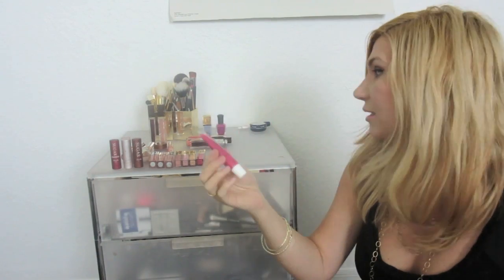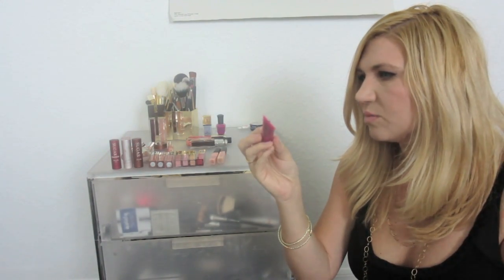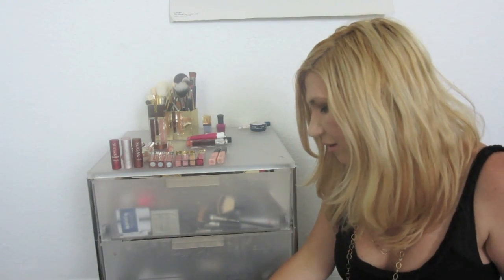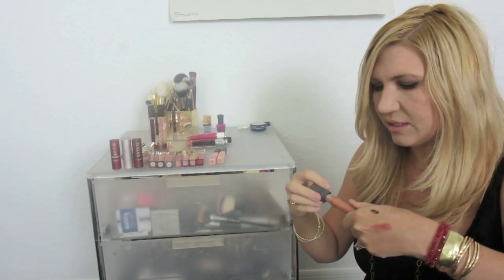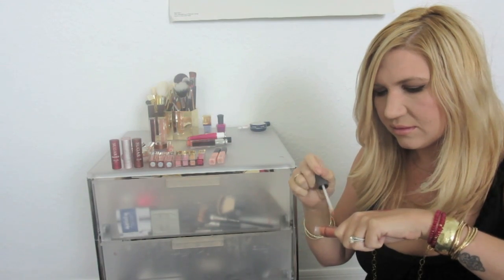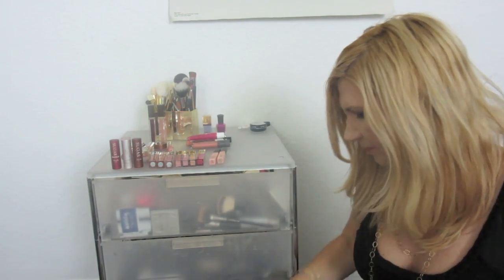This I bought by Smashbox. I always want to like this color. Can you see that? I always want to like this kind of burgundy color, and I believe it is pretty nice, but we're gonna put it in the questionable stuff because really, I don't know. Another Bare Minerals one. I think that these might be nice, actually. I don't remember. Doesn't feel sticky. We're gonna put those there.